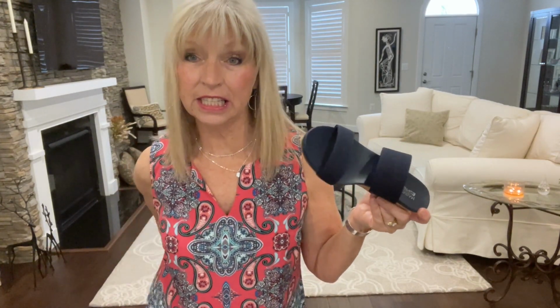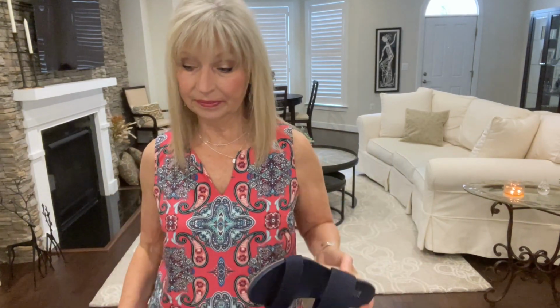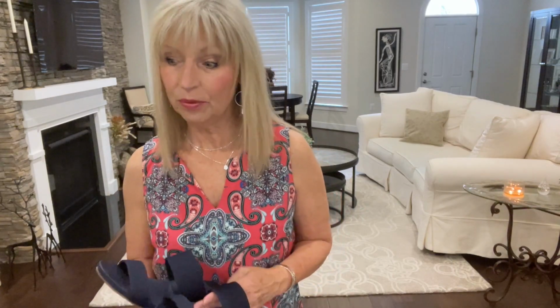This is only being returned because of the split around the bum area, which I don't want, oh goodness, but otherwise it would be a keeper. All right, I think we have one item left and that's the dress.